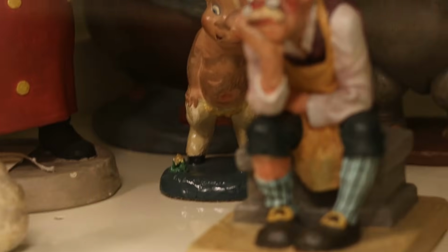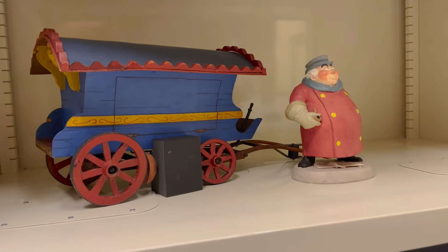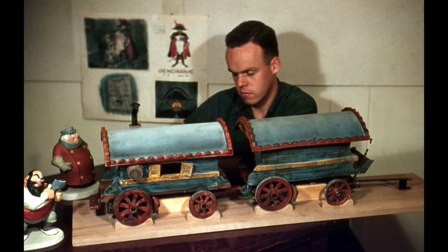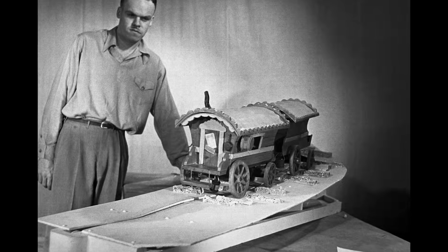So these have been sculpted by the character model department and painted by the actual ink and paint members at the time. And if you see Stromboli's carriage, they would actually manipulate that carriage over a faux cobblestone road and film that so that they could take those frames of film and translate that to cell animation.